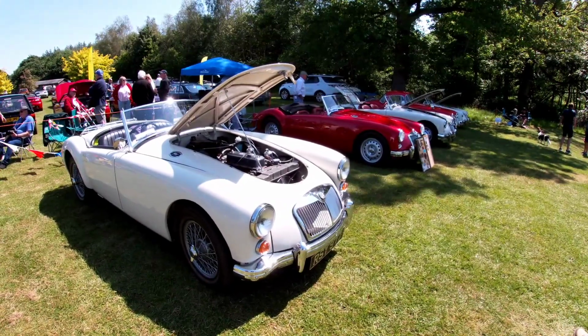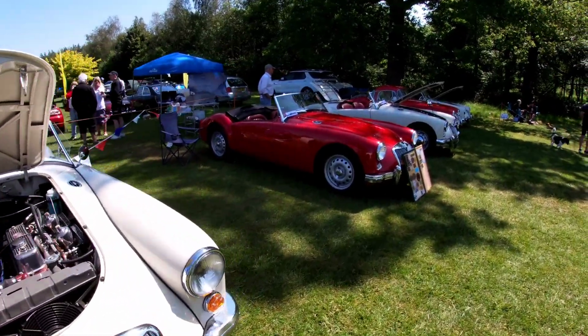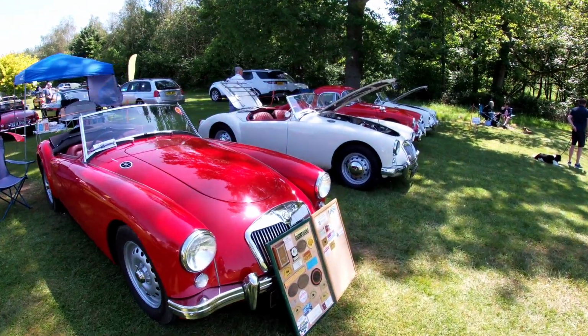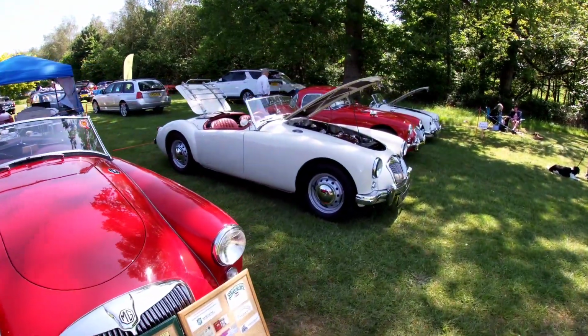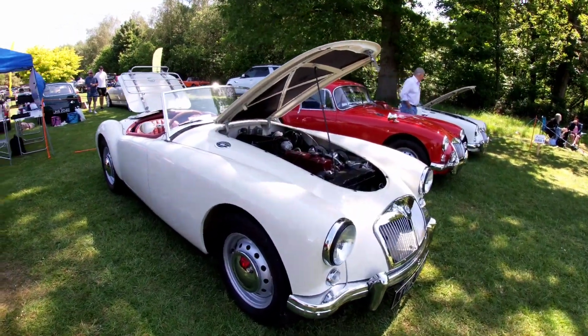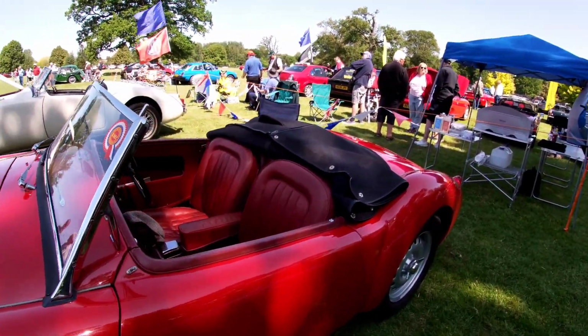White and red was a popular colour for the MGA. It's like looking at a row of blood cells, isn't it? The red one here has even got red interior. Proper red overload.